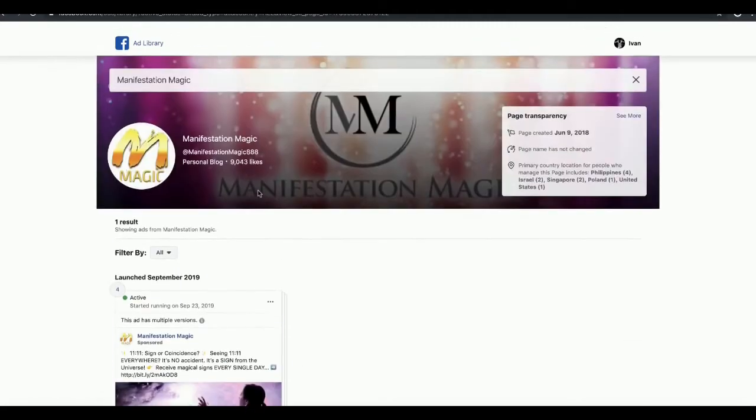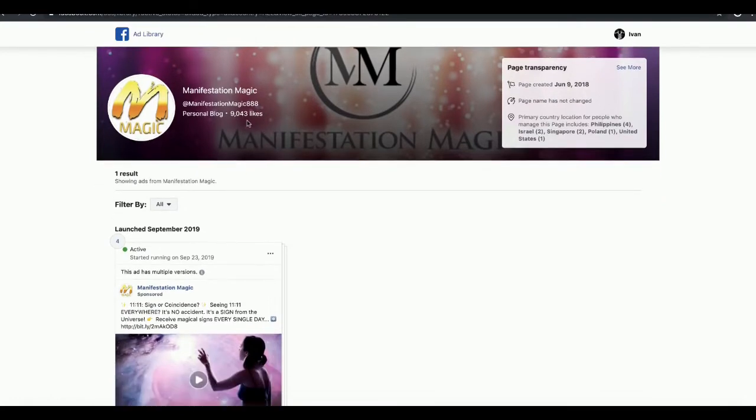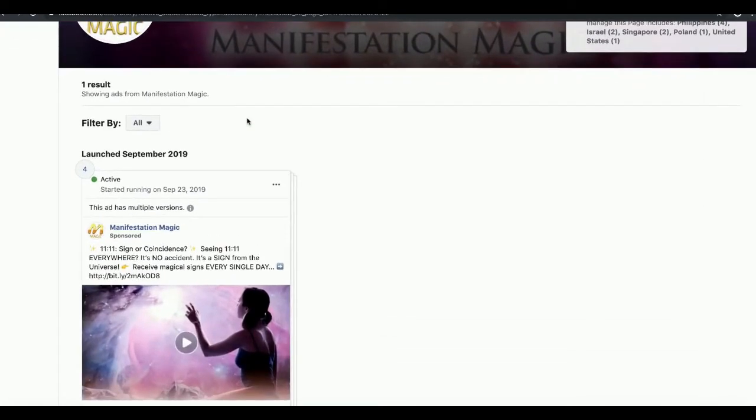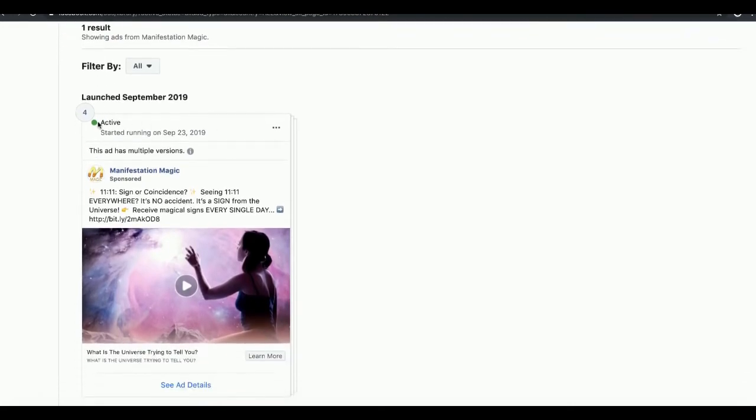So here you can see this page has 9,000 likes, and actually likes don't show anything, guys. So you don't need to worry about how many likes you have on your page, because you're going to run ads to the people. It doesn't matter how many likes you have on your Facebook page. Here you can see this is an active ad that is still running. You can see this ad started running on September 23rd, and that means that this ad has been running for over 15 days.